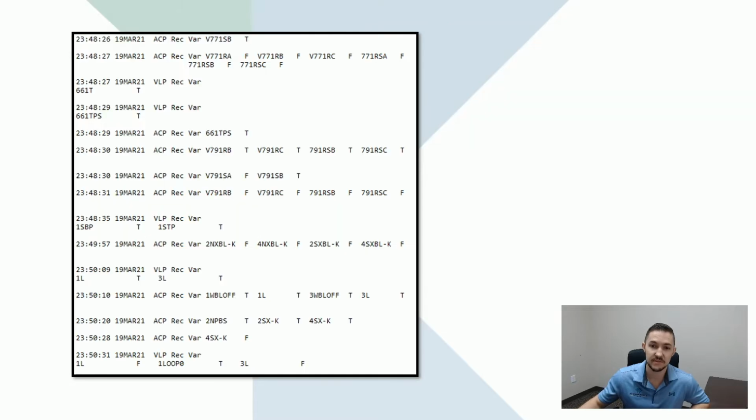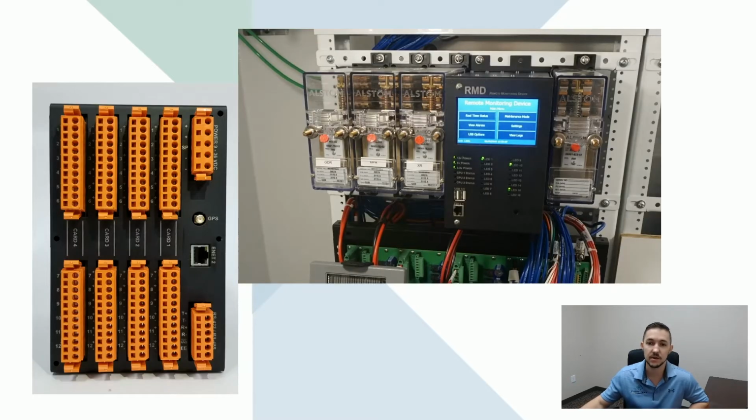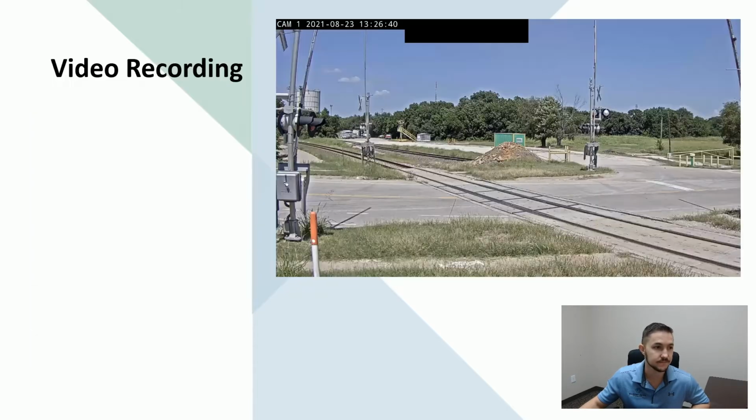We've also added VHLC communication support for the expansion port, so any changed variable states being pushed from a VHLC can be locally stored on the RMD. The RS-485 port also supports our soon-to-be-released DTMF platform. All of the I/O comes out of the rear side of the unit, and the RMD can be shelf-mounted or relay-mounted with the included double-wide relay-sized mounting bracket.